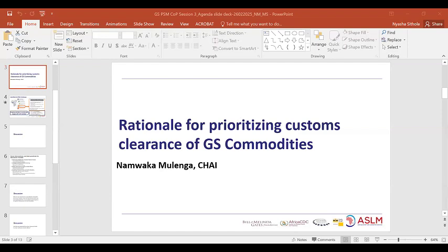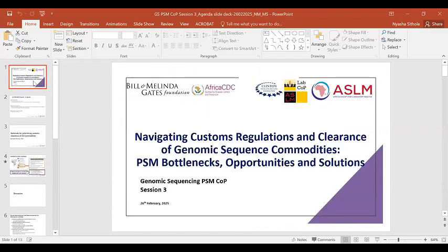where we are going to be discussing the rationalization and prioritizing of customs clearance for sequencing commodities. So we will be discussing the customs regulations and clearance of genomic sequencing commodities, the opportunities, the solutions, and any bottlenecks, not to overemphasize the bottlenecks, but especially the opportunities and solutions. This is our session 3 for the genomic sequencing PSCM CoP.